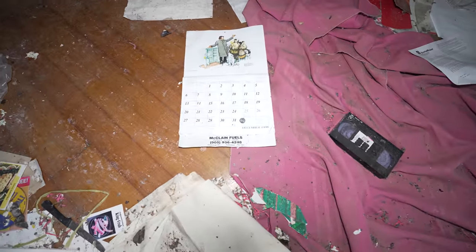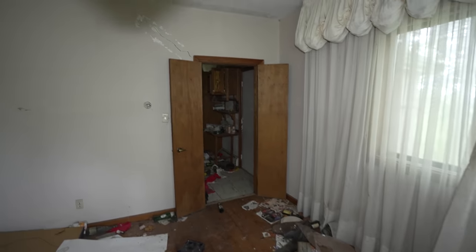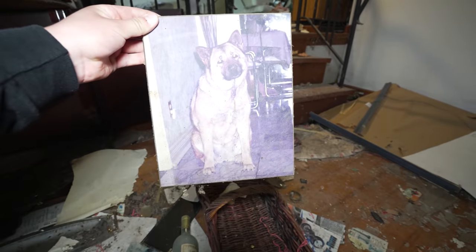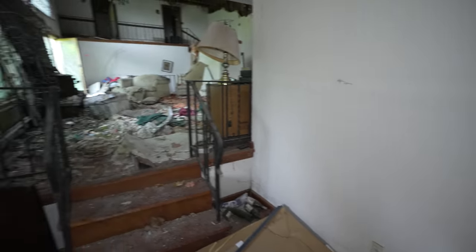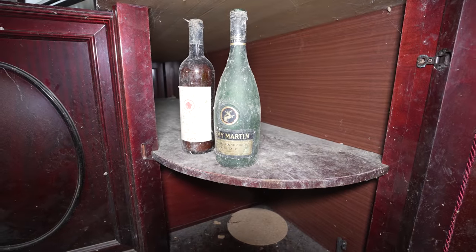On the ground here, we got a calendar from 1998. There also is one from 2000 sitting somewhere. Plastic chandelier stuff hanging out. Looks like they got audited. This definitely was in this house. Picture of their dog. That's wobbly. Oh yeah. Didn't even notice it. It's some liquor right here from 98.